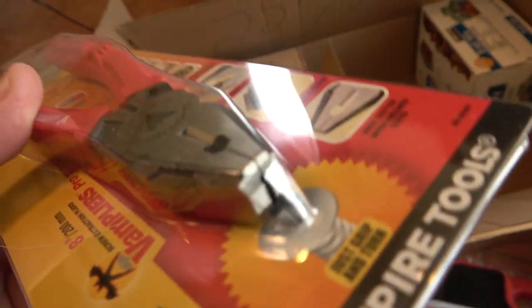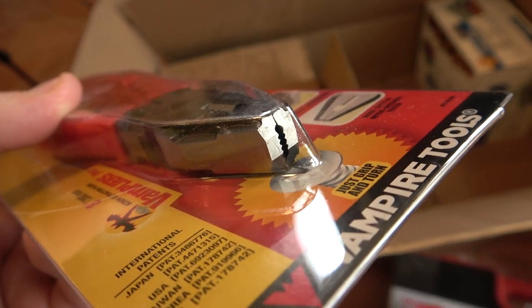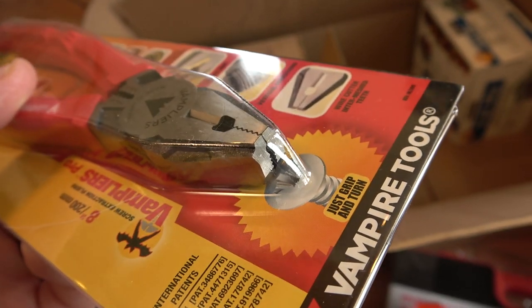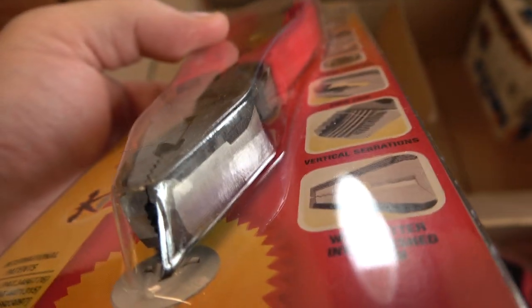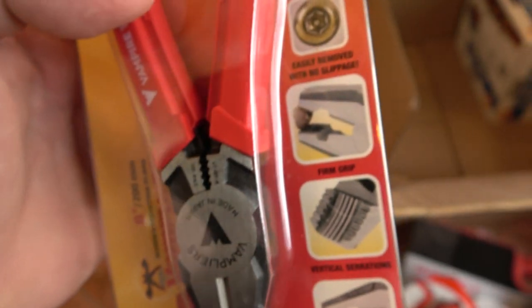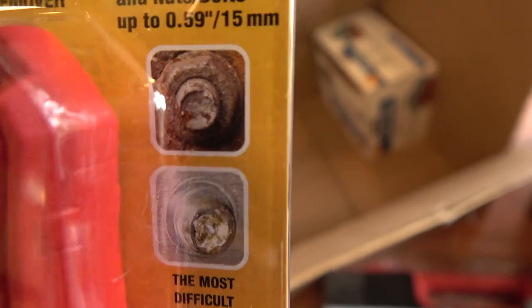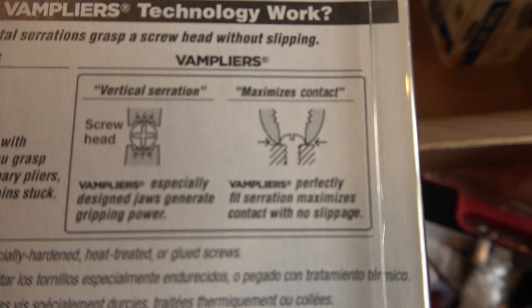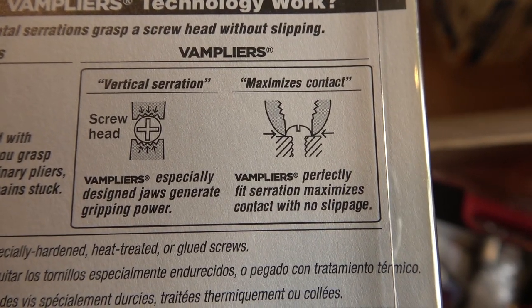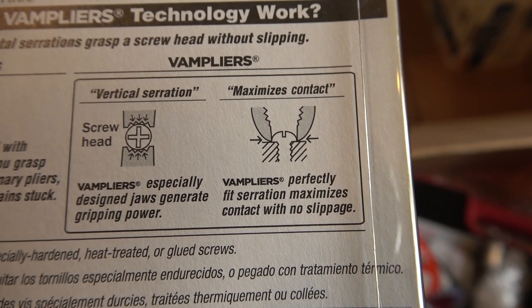These are specifically designed with hardened precision cut jaws to grip and remove the heads of damaged fasteners. Screws and rivets specifically. So you can see they put pictures on the package there. And I think they give you a little diagram on the back. So grabbing a screw head either from the top down or from the side.